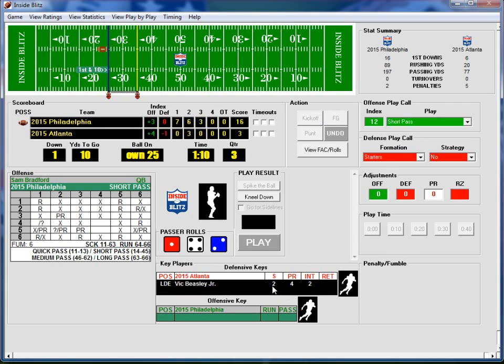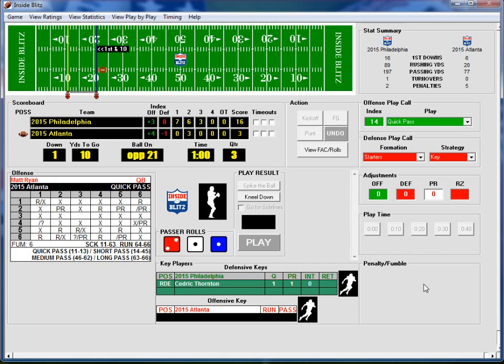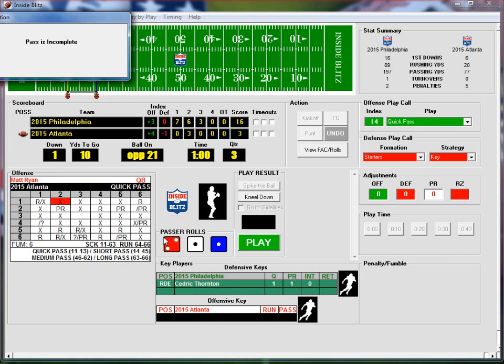Beasley needs to make the play. He does. 1-4. Pass is intercepted. Pass from Bradford is intercepted by Jonathan Babineau. 3 yards downfield. Babineau returns the ball 7 yards. Atlanta has the ball after the turnover at the 21-yard line. Out of bounds, plus it was a change of possession anyways. Cedric Thornton needs to make the play, and he does. 2-1, so incomplete.